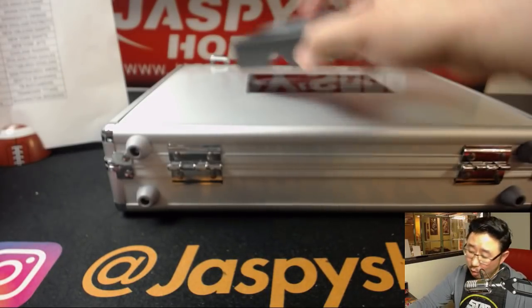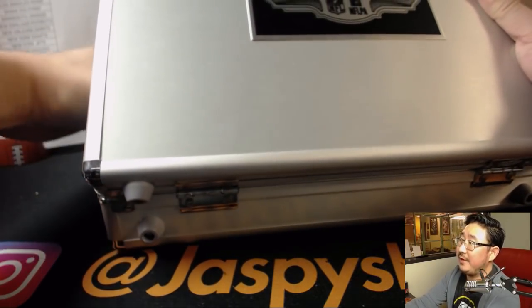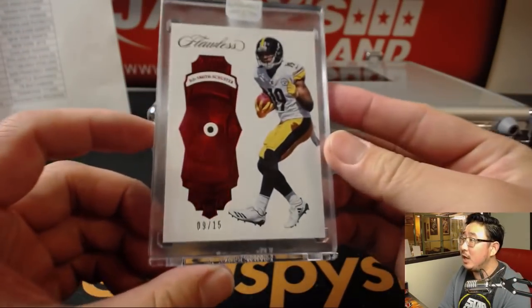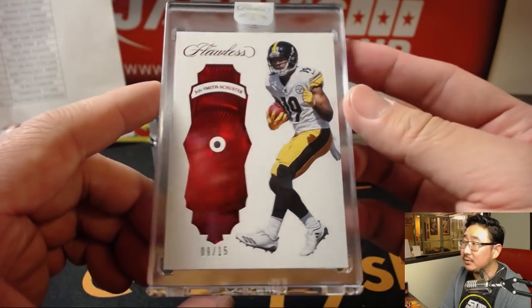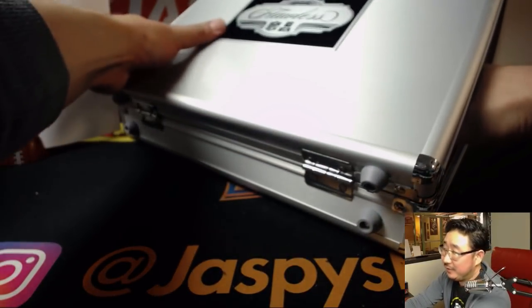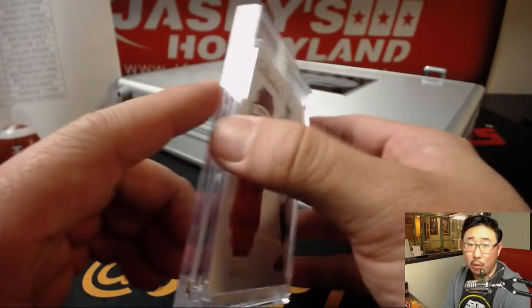All right, three more to go. Left, right, and then center. On the left side, we've got black and yellow. Juju Smith-Schuster, 9 out of 15, Ruby. Michael Gallucci and his Steelers. On the right side, we have blue and white, T.Y. Hilton. Thank you, Hilton, 6 out of 15. Jared and the Colts.